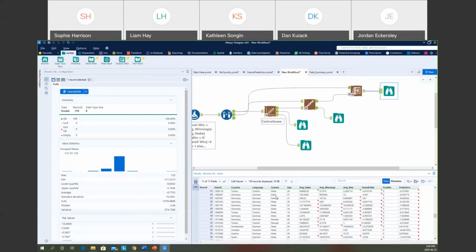Now you could do 2 different models and 2 different studies: how do females play, how do males play, etc. And also, let's think about our countries. Most individuals are from Germany, so it's pretty good at predicting those German countries.